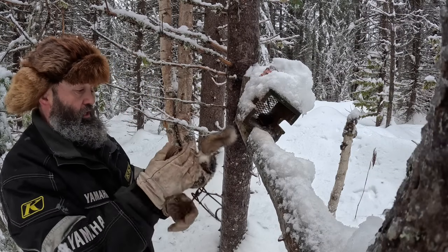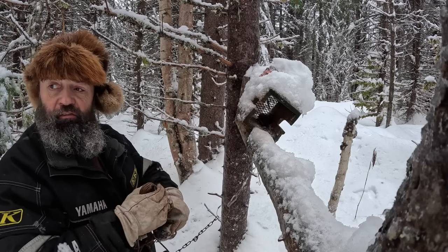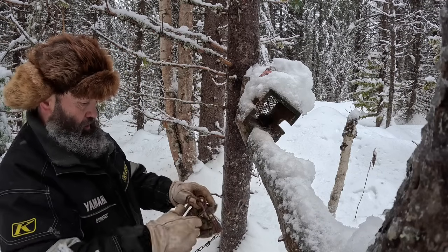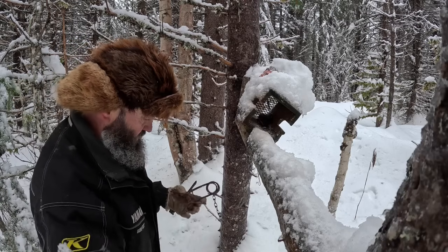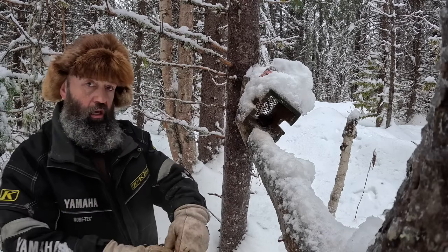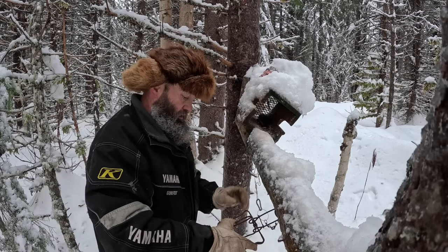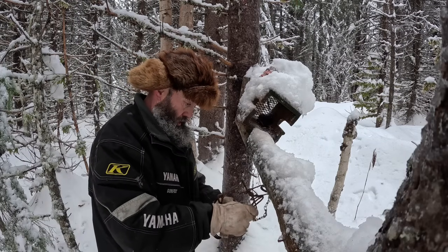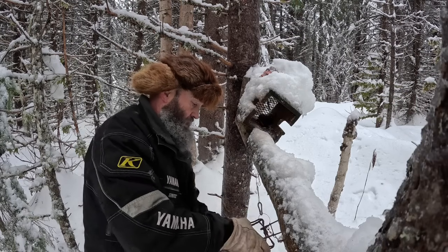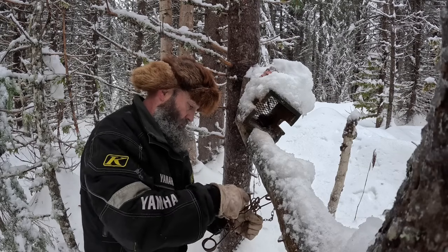So 7 marten today, that makes 59 for the year. Pretty good season. So on our last weekend there we had, I think we had 9, and of those 9, 4 or maybe even 5 were big males.